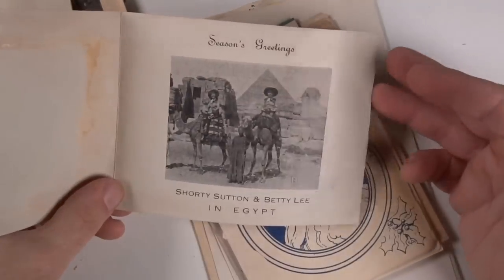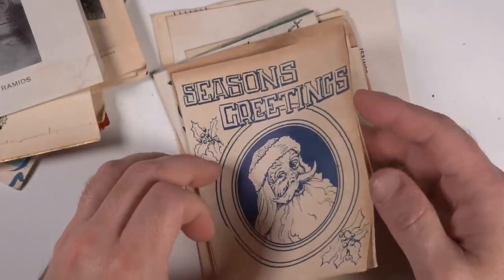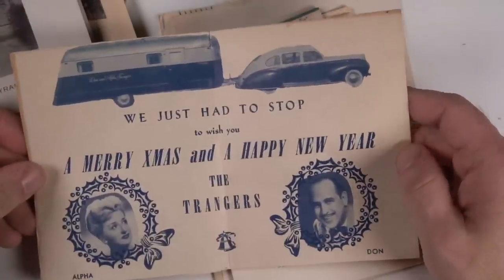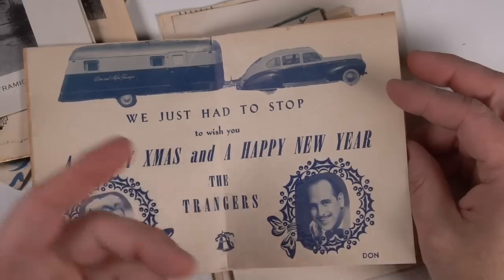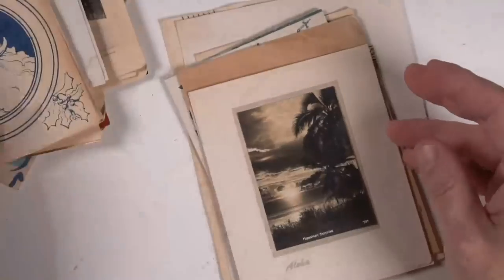This is performers, the whole works, season's greetings. They are actually in Egypt, so it's a really interesting topic. Hand-drawn one for someone very specific too. This is, again, performers here with their touring vehicle and the whole works, probably 30s or so. Trangiers, I'm not sure if they're animal performers, horses, dogs, or what. It's kind of hard to tell.